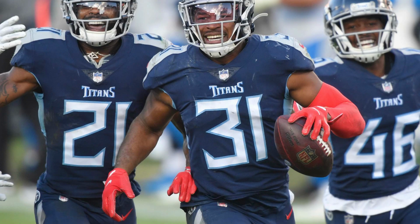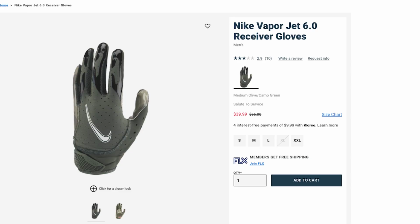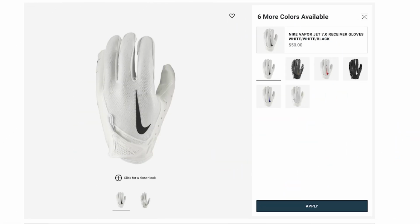These are the same gloves worn by guys like Derwin James, Kevin Byard, and Byron Murphy. You guys can usually grab these gloves off Eastbay for about $45, unless they've moved on to the VaporJet 7, which we have yet to review for you guys, but I'm sure they're just as good.